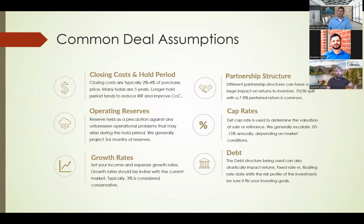The big thing is the longer the hold period, it generally influences your IRR negatively, but a longer hold period can improve your cash on cash. We'll talk about that again in a minute. But again, that's based on your investment goals and the strategy for that business plan.